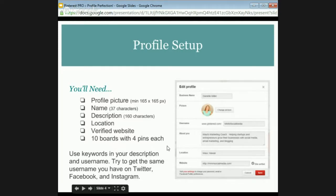All right, and it should go without saying, you absolutely want to squeeze in your keywords wherever you can. So put them in your board names, put them in your business name, and definitely put them in your profile description. I also recommend you try to get a username that matches your username on other social media platforms. So consider what your Instagram username is or your Twitter username and see if you can get the same one on Pinterest.